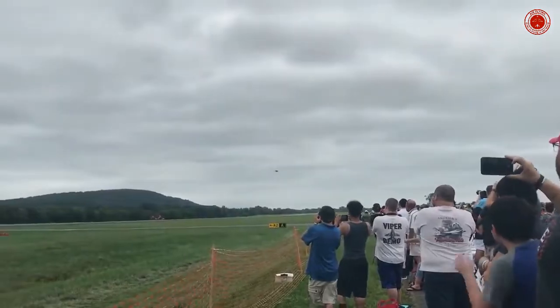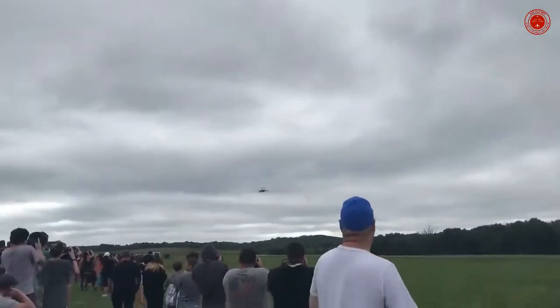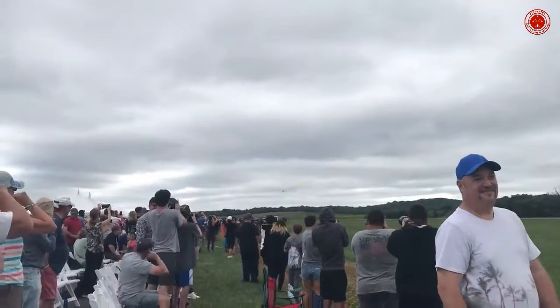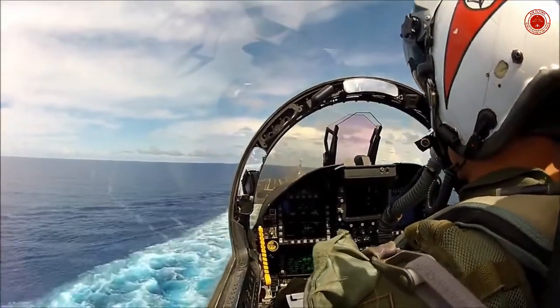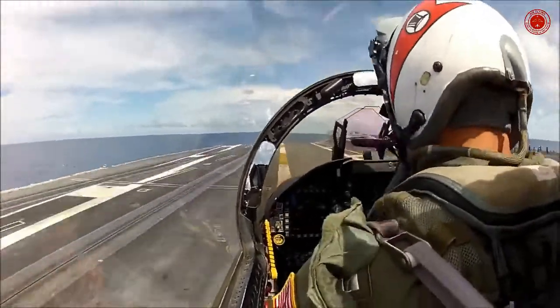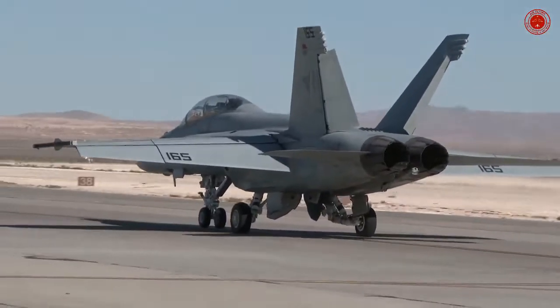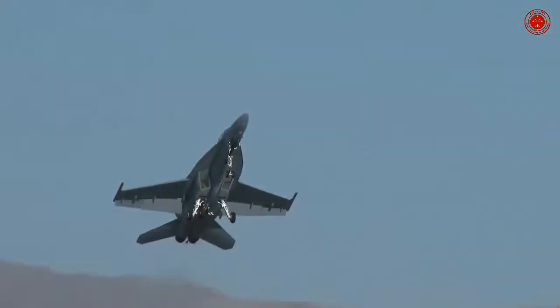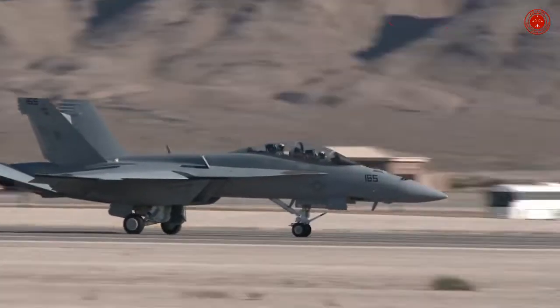F-18 Hornet engine specs? Speed, Mach 1.7. Operating altitude, 50,000 feet max. Range duration, 1 hour 10 minutes, 700 miles; 1,000 miles, 2 hours. Engine, two GE F404 turbofan engines. Engine thrust, 17,700 pounds per engine.